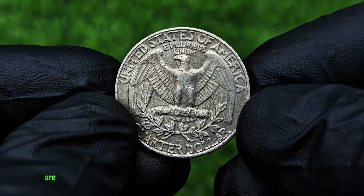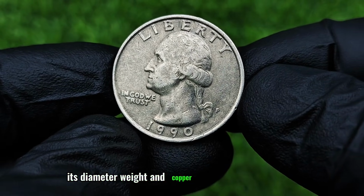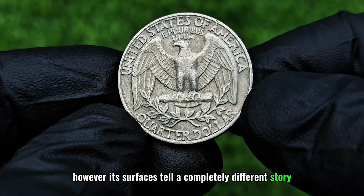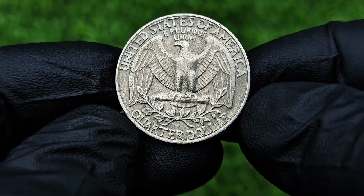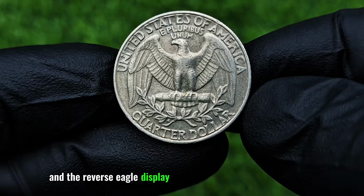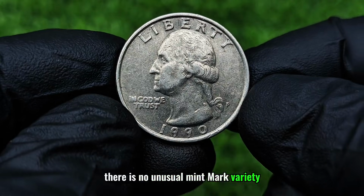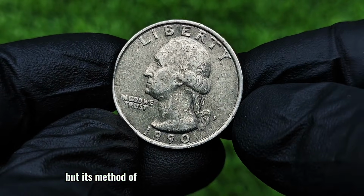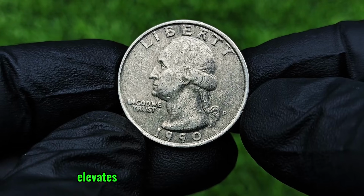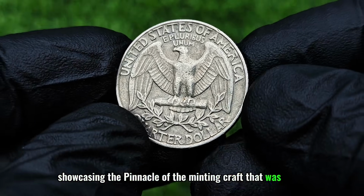The unique features of this coin are what immediately signal its exceptional nature to a trained eye. In all outward dimensions, its diameter, weight, and copper-nickel-clad composition, it matches a typical circulation strike. However, its surfaces tell a completely different story. The coin exhibits the deep mirror-like fields and frosted, sculpted relief devices characteristic of a proof coinage strike. The obverse portrait of George Washington and the reverse eagle display a stunning contrast and sharpness unseen on a regular 1990P quarter. There is no unusual mint mark variety. The coin bears the standard P mint mark, but its method of strike is the defining, desirable feature. This visual magnificence, especially when preserved in flawless condition, elevates the coin from a simple piece of currency to a miniature work of numismatic art, showcasing the pinnacle of the minting craft that was never meant to leave the facility.